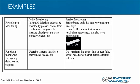So in the space of active monitoring, this would be the type of systems we see that are used, for example, for fall detection. And again, there are different types of technologies in that space, ranging from the bracelet or something that you wear around your neck and you press a button when you've fallen, on the way to more sophisticated fall detection devices that have GPS and other sensors that detect the fall without having the user have to press the button to notify somebody of the emergency.